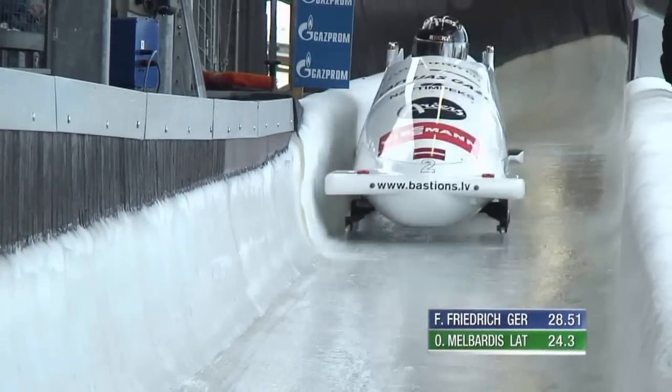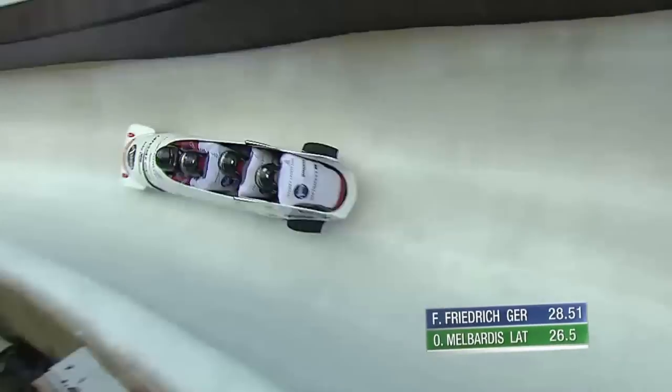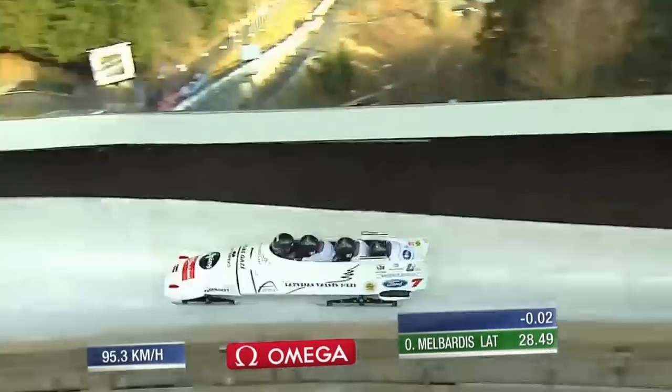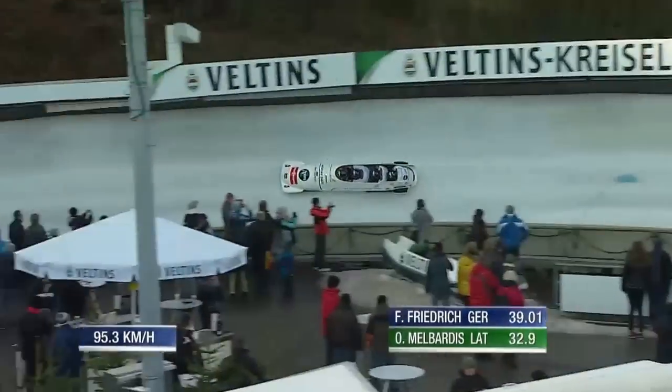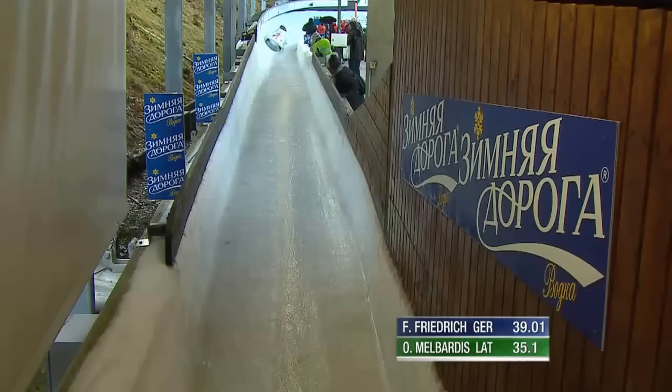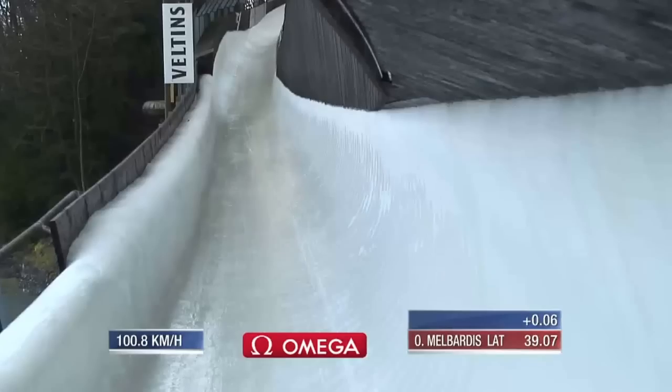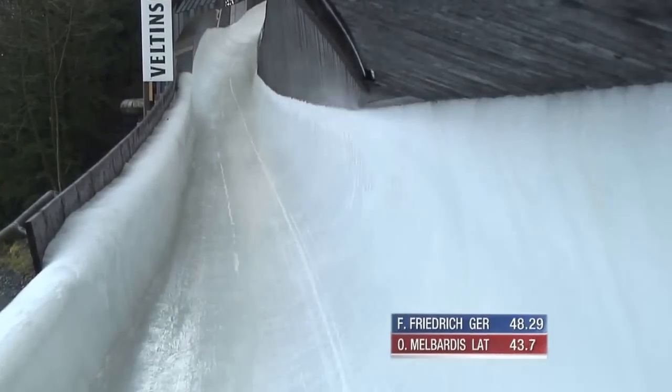Well, Francesco Friedrich, the race leader, only 22. Oscar Melbardis, 23. This is the new young generation, John Morgan. These guys could be around for another decade at least. This is not good lines at all by Melbardis. Very similar to yesterday. Real sloppy with his lines. He's over. Oh, my word.